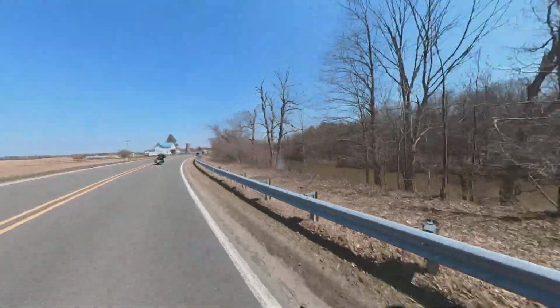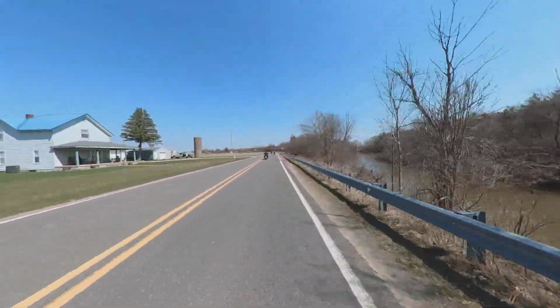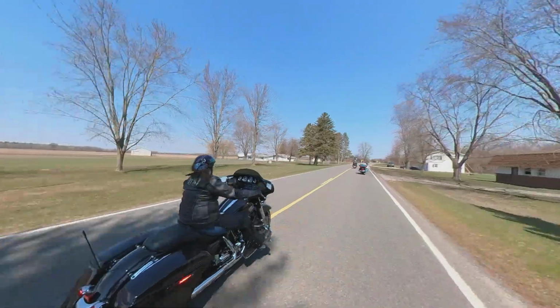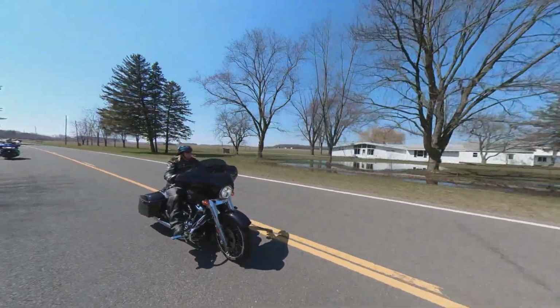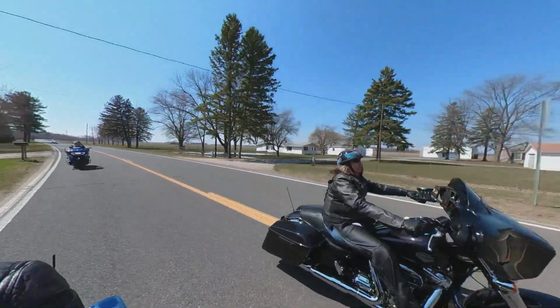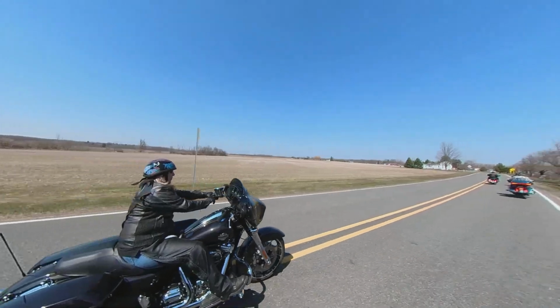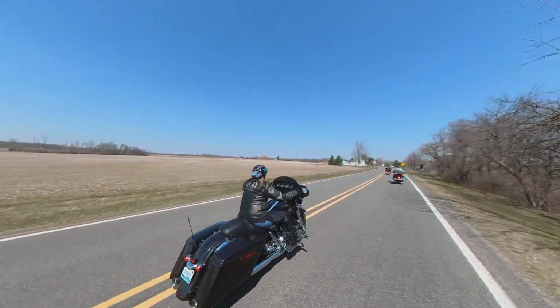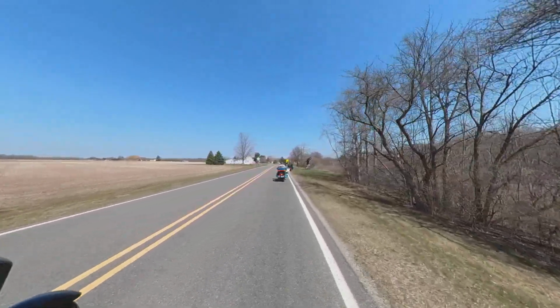But off to the left there, you gotta look really hard, but there are windmills out there. It's kind of cool to see. Can't resist a windmill. There we go. We pull off the side of the road. Check it out.